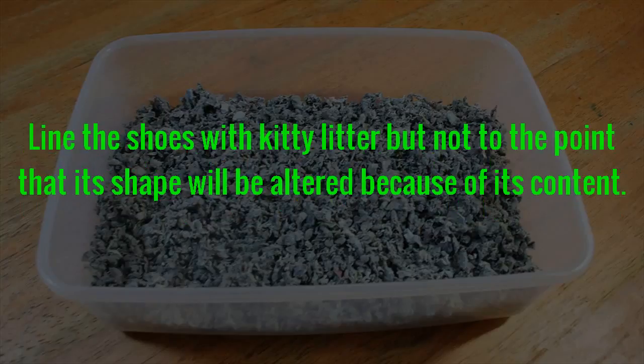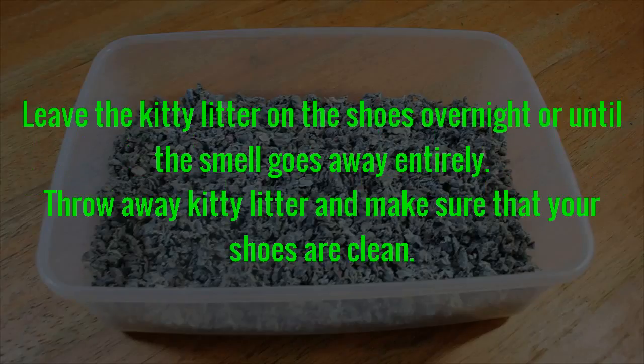Line the shoes with kitty litter, but not to the point that its shape will be altered because of its content. Leave the kitty litter on the shoes overnight or until the smell goes away entirely. Throw away the kitty litter and make sure that your shoes are clean.